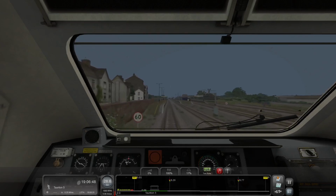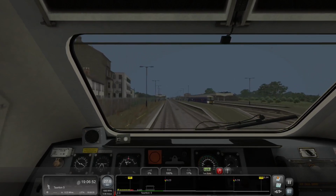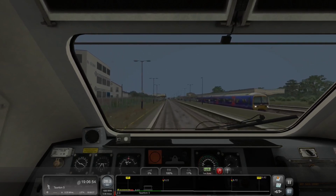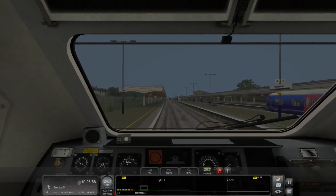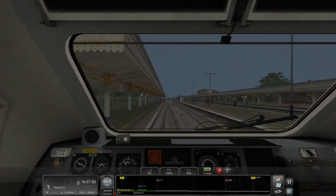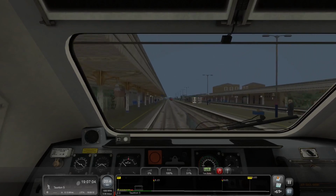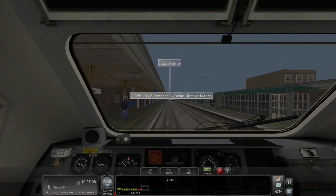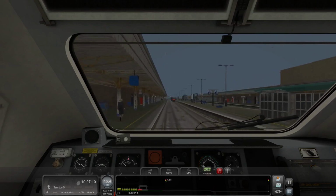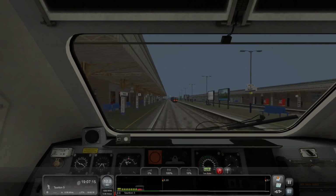And this is Taunton Station. Apparently this is a disused section of platform. You can see the foot grass on it. Now we're in the actual platform. I'm putting a heavier brake on so we can get our train slowed down properly. Let's see who this train ahead of us is, shall we? That is the 2C56 Penzance to Bristol Temple Meads. I assume that is who we were following.